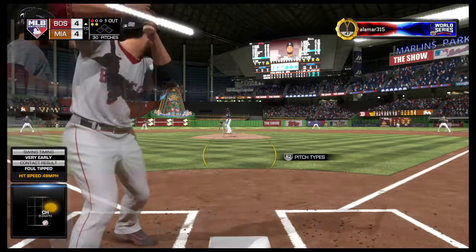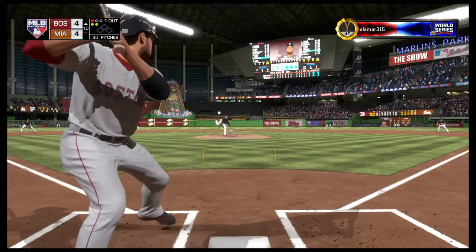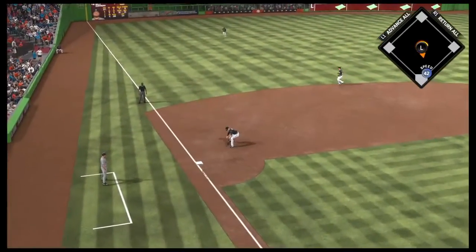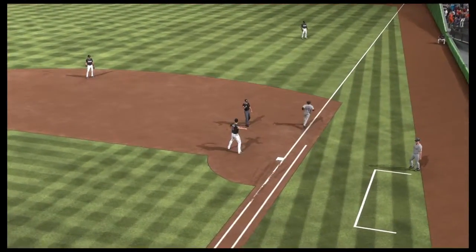Now he gets on top of one here and chops it foul right at home plate. I like the call for the two-strike changeup. You got to make a better pitch. He got away with one right there. In time to first, and there are two away.